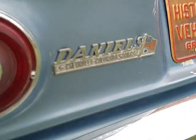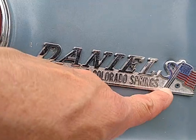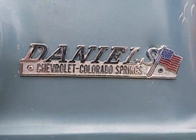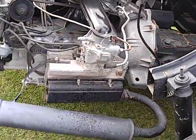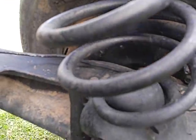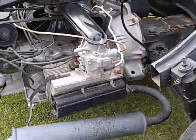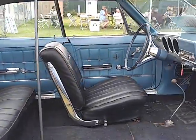I love this badge. It's from Daniels Chevrolet, Colorado Springs. That is beautiful. It's living in Phoenix now and it's for sale. Cutaway, absolutely 100% rust-free Corvair. And I mean rust-free. Even the exhaust nuts aren't rusty at all. Cutaway Corvair. You could leave it outside, nothing would even happen to it because it never rains.